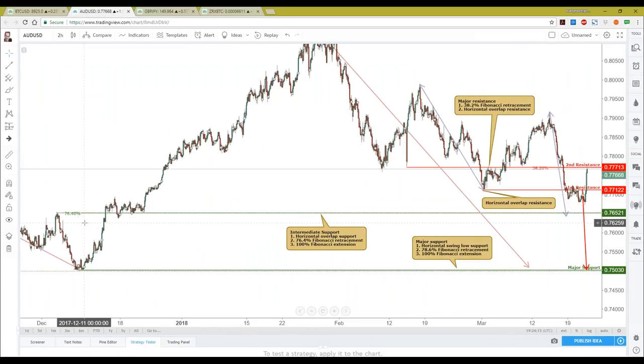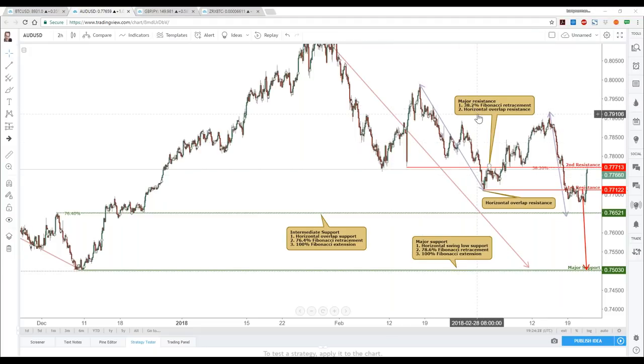Here again, we have the horizontal overlap of resistance and a Fibonacci level. Here we see major resistance at a 38.2 level. And we had this over here previously. Okay. So in order to find these, I'm sorry, I forgot to do something here.